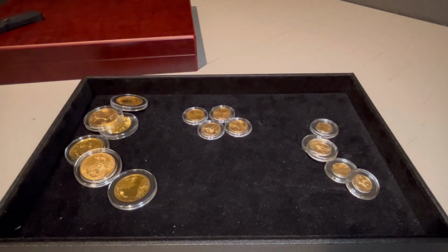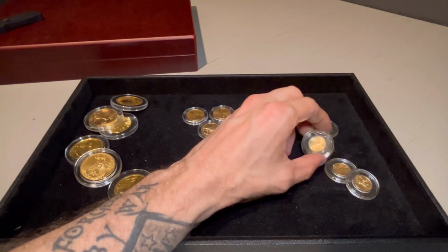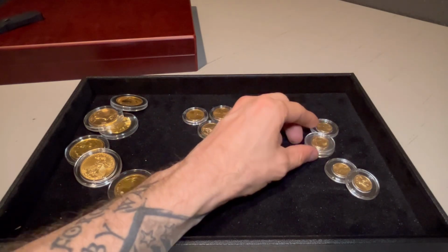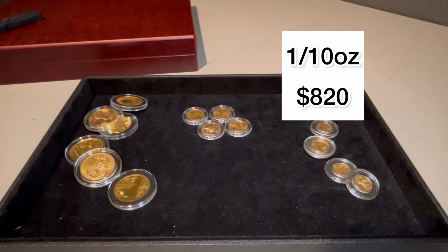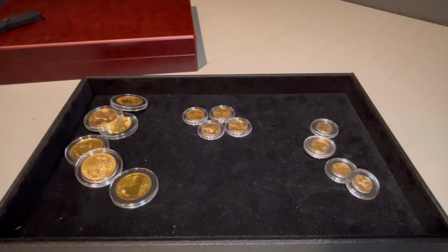Now we're getting to the smaller size that we can go to. 1/10 random year Eagles were $312. And buying 10 of these to get an ounce comes out to $3,120. That is an $820 premium over spot. That's roughly what, another $720 something over if you just saved up to buy for an ounce.